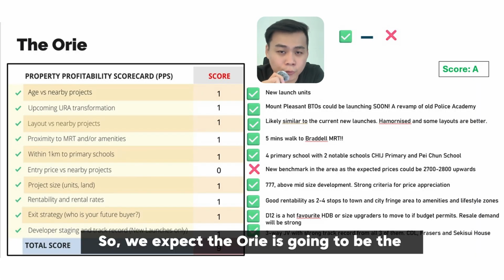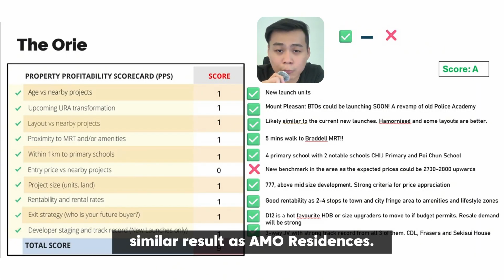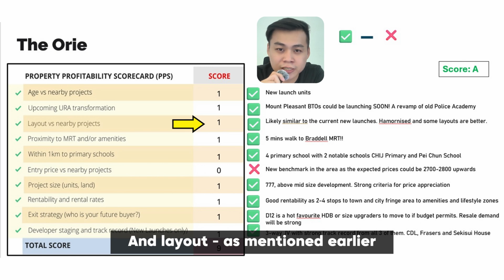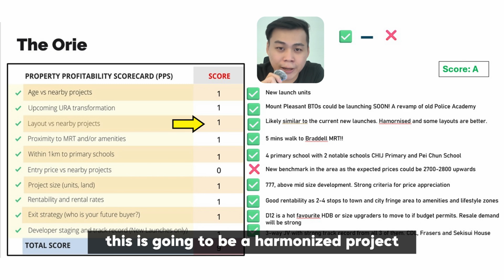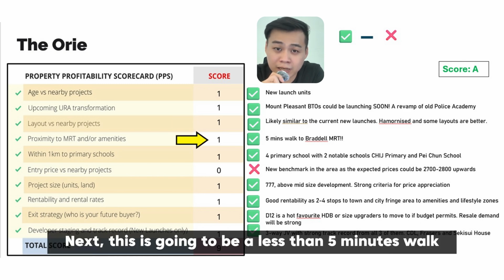So we expect the Orie is going to be a similar result as Amo Residences. And layout, as mentioned earlier, there's some very interesting layout and good layouts. Most importantly, this is going to be a harmonized project, so we give a score of 1 as well. So next, this is going to be a less than 5 minutes walk.